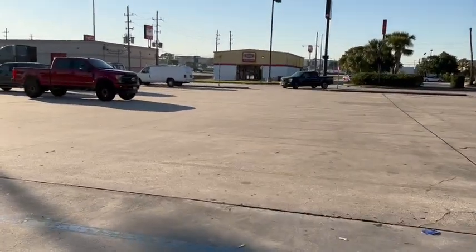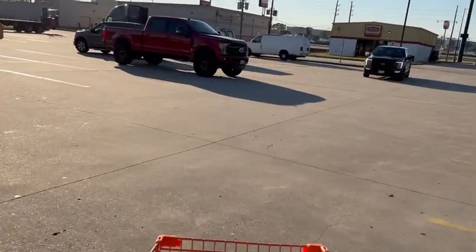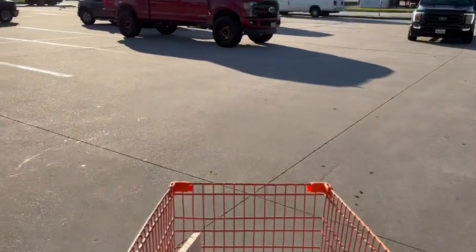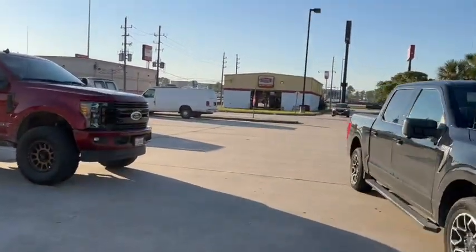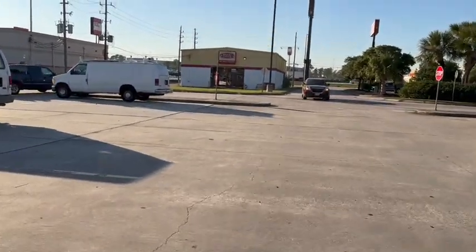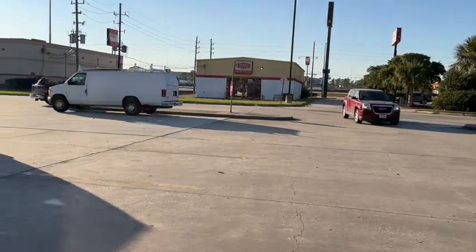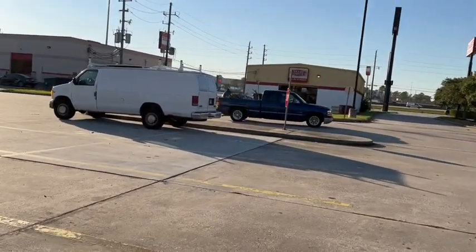I parked way back here because the man at Brake Check is watching my van for me while they work. Sometimes you got to get other people to look out for you.